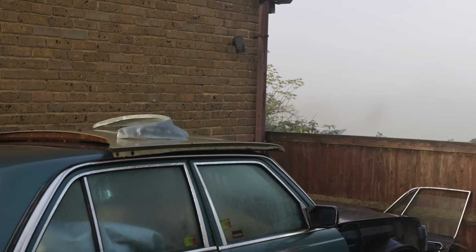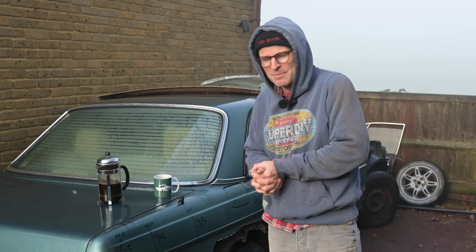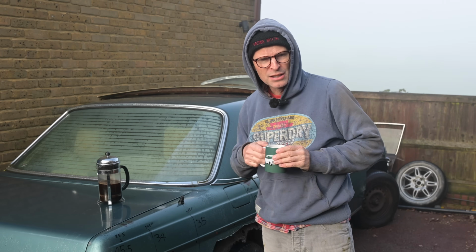It is, as you can tell, on the chilly side, heavily on the misty side. I actually came out here about an hour ago, took one look at the thick mist, couldn't see the car from the doorway to here, went back inside, sent some emails and stuff instead. This is definitely going to be a mini coffee morning.